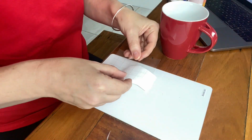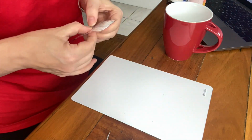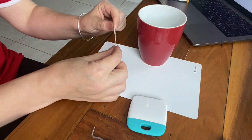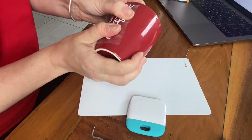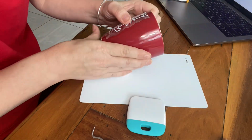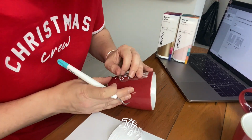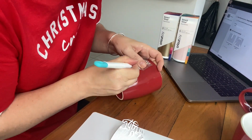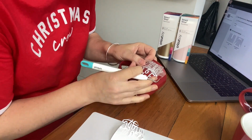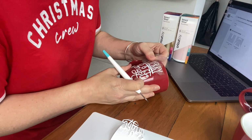Now it's time to grab your transfer tape, cut it down to size, smush it, smush it, smush it. Grab your scraper, scrapey, scrape, scrape, scrape. Peel, peel, peel. Try peeling on very, very sharp angles. It will be a lifesaver for you. Again, smush it down and scrapey, scrape. Now, because I used the smart label here, it was not cooperating as easily as it should, but I still managed to make it work, especially by pulling it on very, very sharp angles. And grab your weeder just to help you push some of those little bits down.